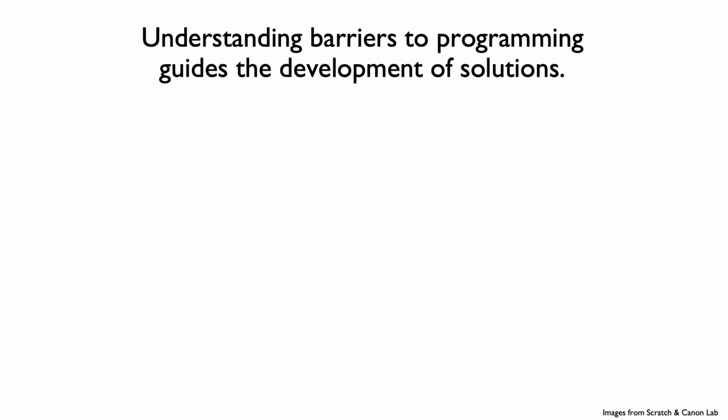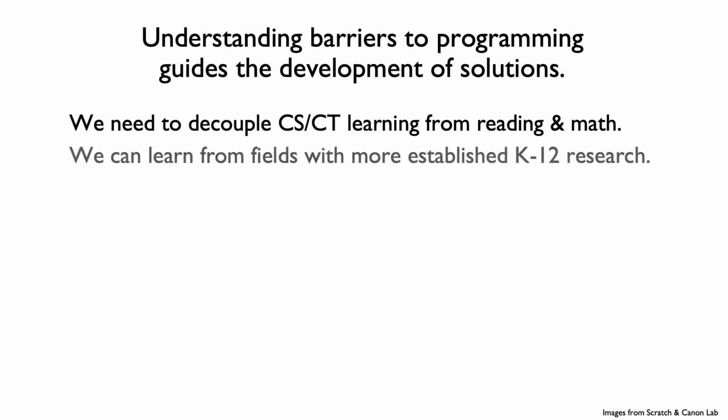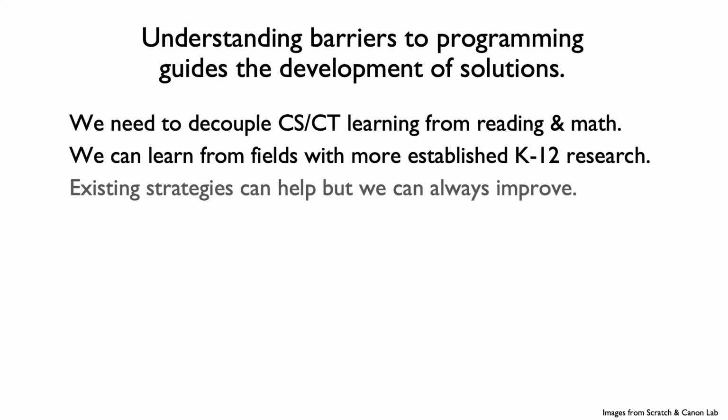Now, these students could be supported by curricular improvements and learning strategies that scaffold the instruction of introductory computer science and computational thinking concepts. We should aim to decouple the learning of computer science and computational thinking as much as possible from reading and math skills. We can draw from fields with more K-12 research, such as reading comprehension, math education, and special education. And existing computer science strategies and tools can help.